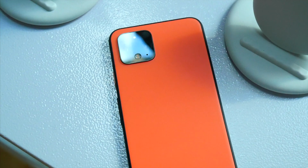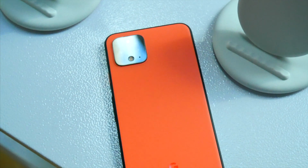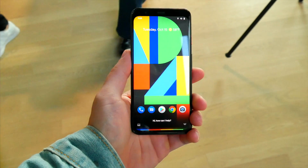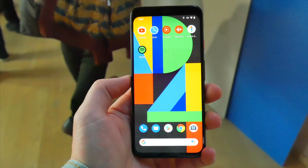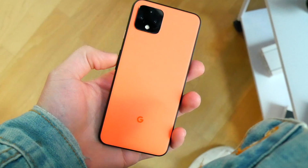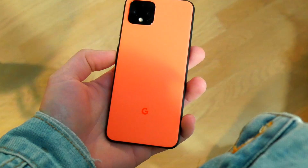Also inside these phones is the Snapdragon 855 processor, Adreno 640 GPU, and 6GB of RAM. Pretty standard 2019 specs, I think, but again, I know a lot of people were maybe hoping to see Google bump that up to the Snapdragon 855 Plus processor, and maybe even a couple extra gigs of RAM. Besides all that, we've got wireless charging, USB-C, no headphone jack, and an IP68 water and dust rating.